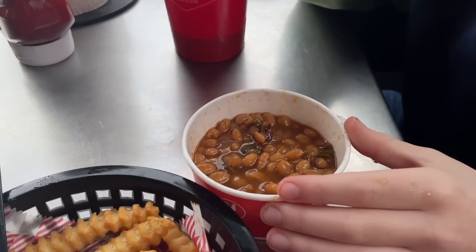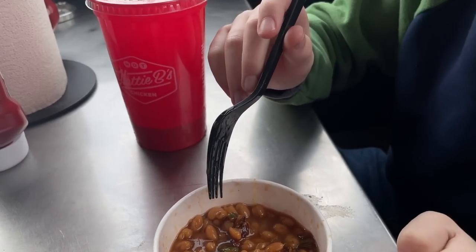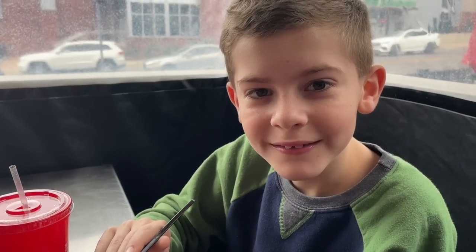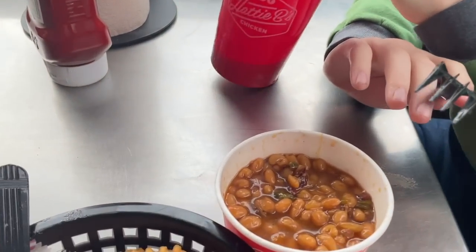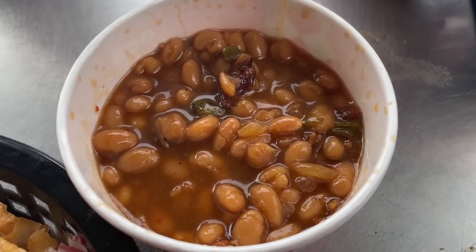All right, so we have drained some of the soupiness out of Gentry's baked beans here. Gentry, what do you think about the baked beans now? Much better. They're just a little soupy, weren't they? Mm-hmm. You can see there's green peppers and some other great looking things in there. Looks good.